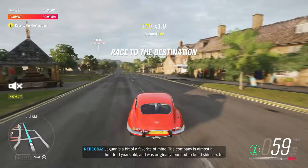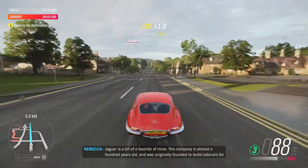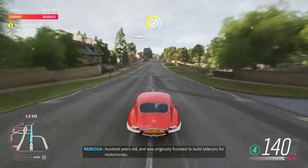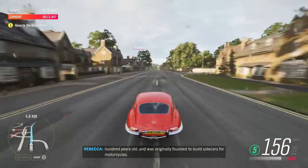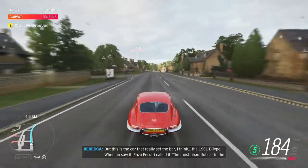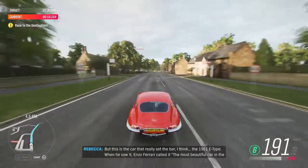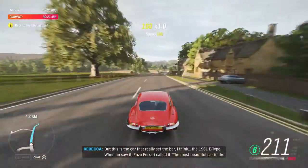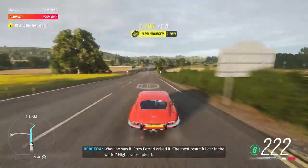Jaguar is a bit of a favourite of mine. The company is almost 100 years old and was originally founded to build sidecars for motorcycles. But this is the car that really set the bar, I think. The 1961 E-Type. When he saw it, Enzo Ferrari called it the most beautiful car in the world.